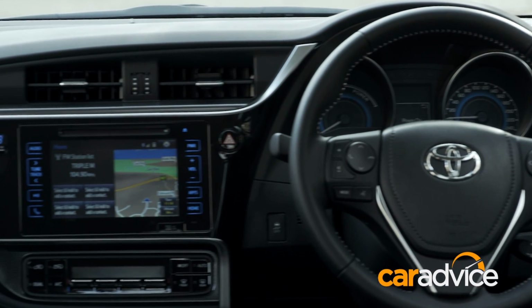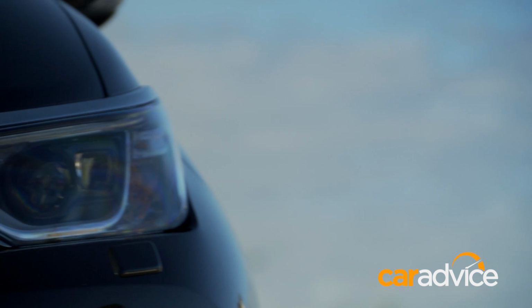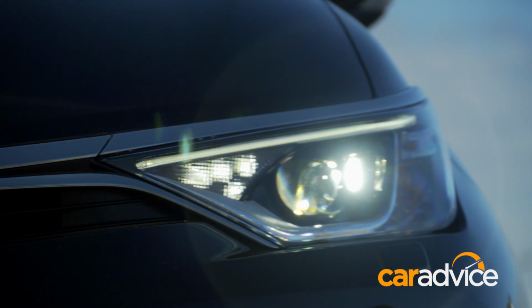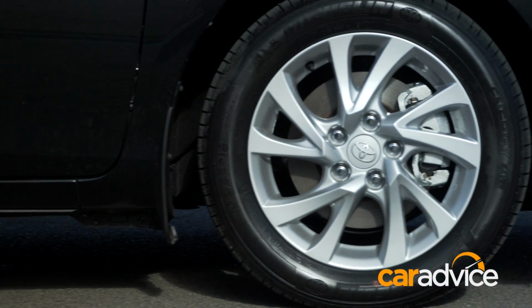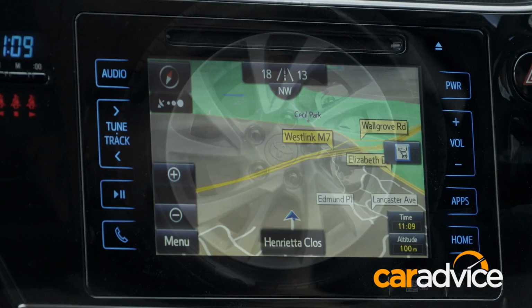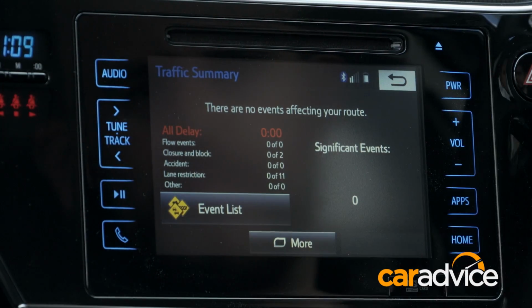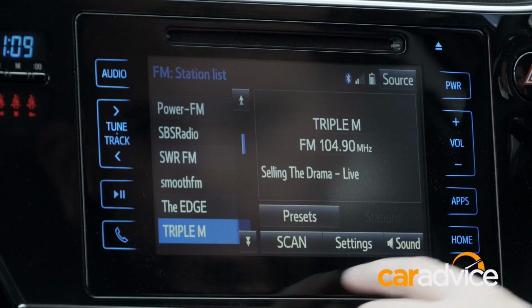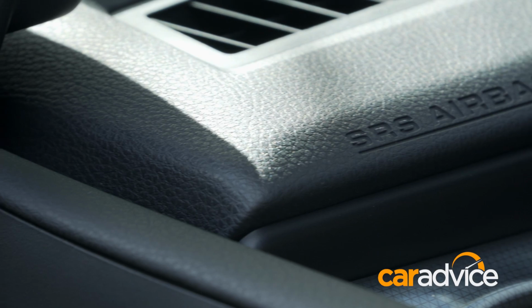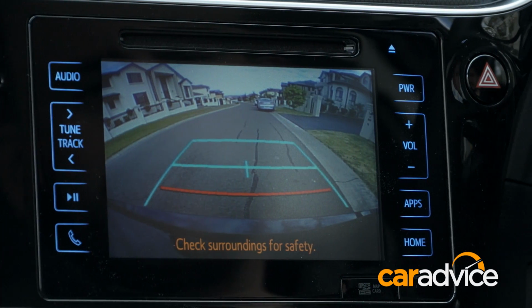Standard kit includes ZR-donated features like dual zone climate control, auto-leveling LED headlights, LED daytime lights, and keyless ignition and entry. Unlike the ZR with its blingy 17-inch wheels, the Corolla Hybrid gets 16-inch alloys. It also has goodies such as satellite navigation with live traffic updates, along with Toyota Link connectivity and a 4.2-inch multi-information display. Safety is well accounted for as well, with 7 airbags, a rear-view camera, and stability control.